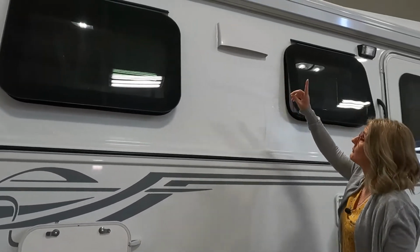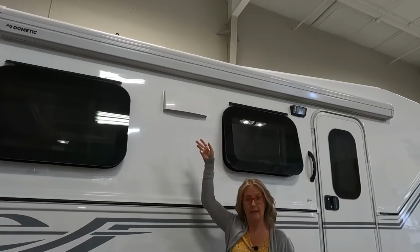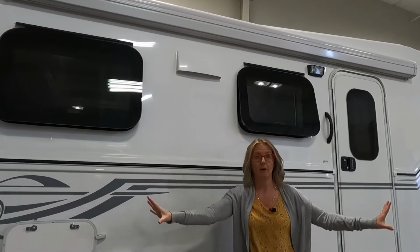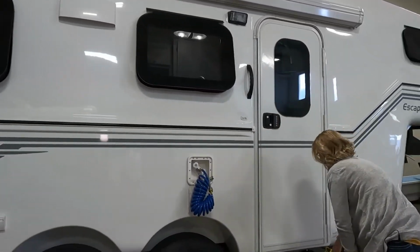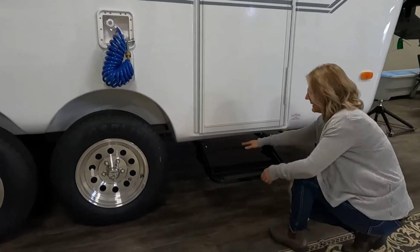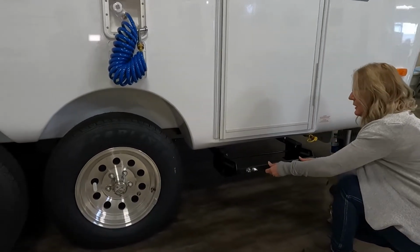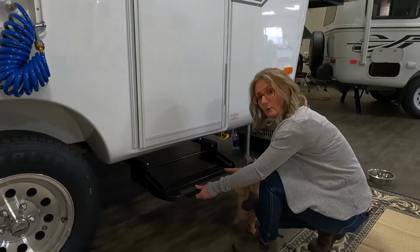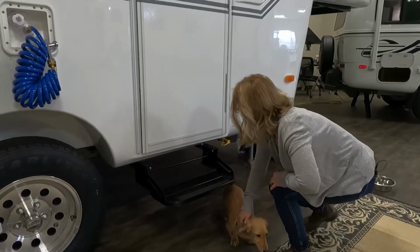And on this particular trailer, they have chosen to go with the option of the electric awning with the LED lighting. And remember, an electric awning isn't going to have arms on the side, so that's a nice feature of that. Here is the steel stairs, so they just follow the little path and tuck up. Follow the little path and they tuck in like that. So you'll want to take care of those due to weather and things. You'll want to make sure they're sprayed off and that kind of thing.